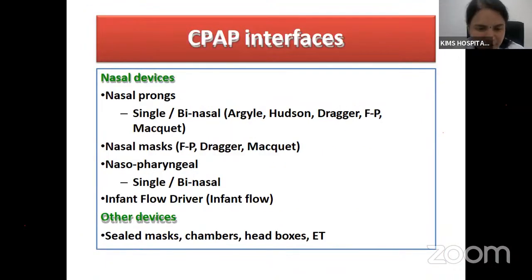Coming to CPAP interfaces, there are different types of CPAP interfaces for us to choose from. Although conventionally the single nasal prongs or the long nasal prongs were being used, studies have shown that single nasal prongs can be associated with higher risk of extubation failures because of the leak from the other nostril and because of the increased resistance offered by a longer interface. Now, all of us prefer to use the short binasal prongs as well as nasal masks.